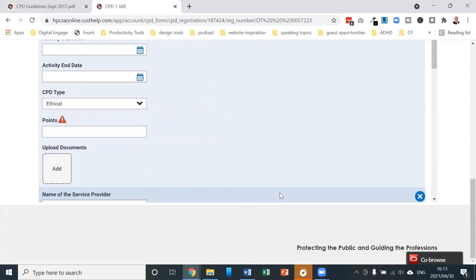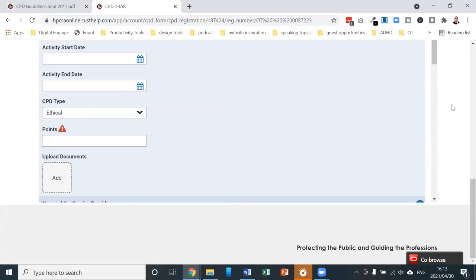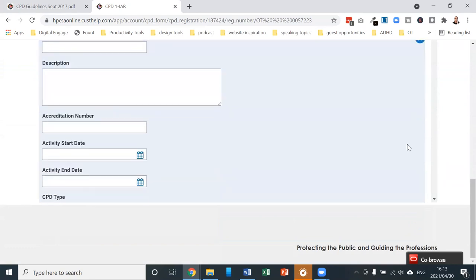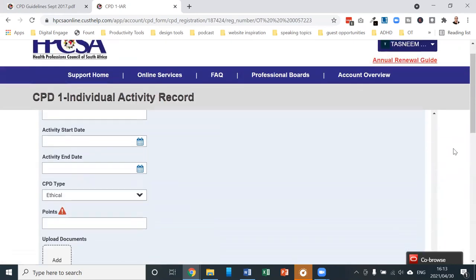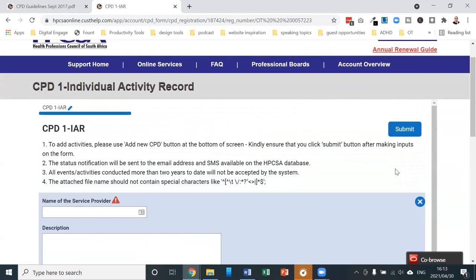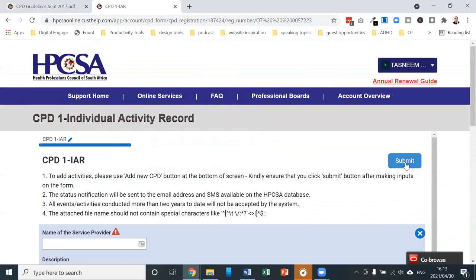So this is what I wanted to point out to you. As you add new CPD, you will notice that there's a screen within a screen. Now, some people are struggling because they're like, okay, I submitted all my information, but now how do I get back? Because now your mouse is out there and you're scrolling up and you're wondering how to get back to submit. What you need to do is notice you've got this bar on the side here, but you've also got a scroll on the inside of the page. You need to make sure you scroll up there and that's when you're going to click submit.